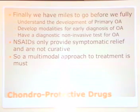Finally, we have miles to go before we fully understand the development of primary osteoarthritis, develop modalities for early diagnosis of osteoarthritis, and have a diagnostic non-invasive test for osteoarthritis. NSAIDs only provide symptomatic relief and are not curative, so a multimodal approach to the treatment is a must.